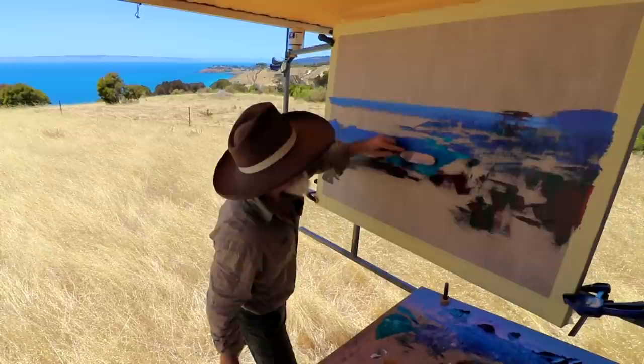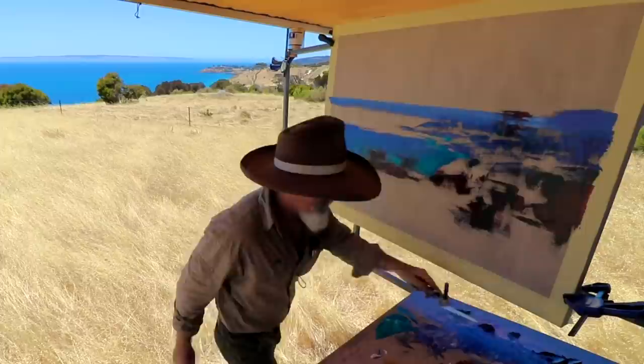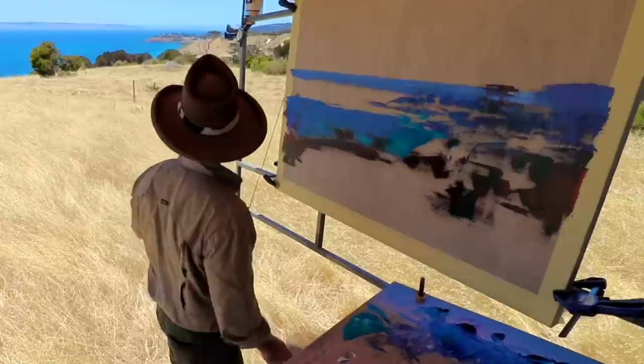Just do some little marks to help blend it all in. Look at that. Good stuff. Right, more blue, more magenta. It actually greys a little bit as it recedes off. There is a bit of a coastal haze, which is quite common on the coast.